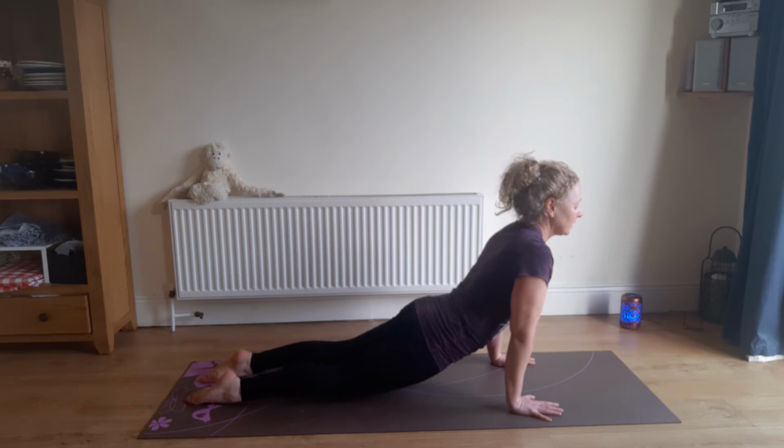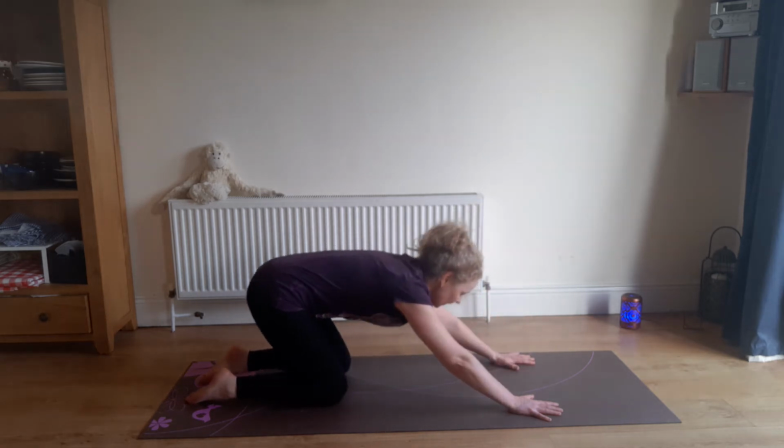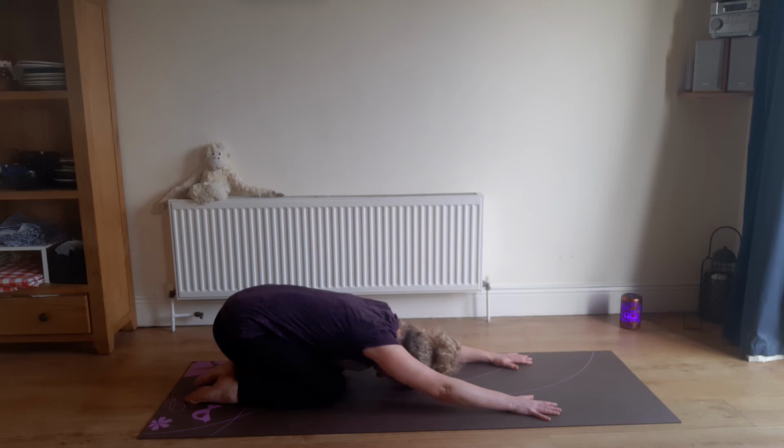And coming back. Well done. And coming back down. Rest in child's pose for a second, because if you don't need it, I definitely do, okay? Bar it down to the ground, just rest and pull your bum back towards your heels, stretch out the armpit area.